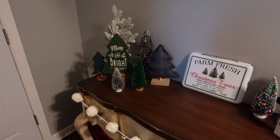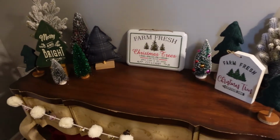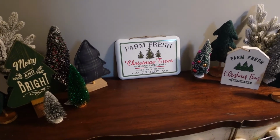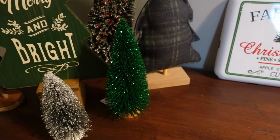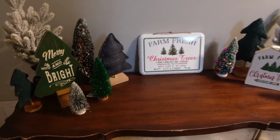This is always my favorite part of our house. I have Christmas trees here. I'm not sure if I'm going to keep them here. I think I want to change it out next year, but for now I kept it the same. I do believe I added this tree. This was from Dollar Tree. I think it's so cute. It's all sparkly. I did add that since I decorated, I believe.